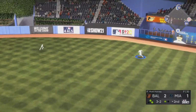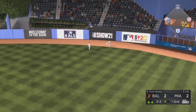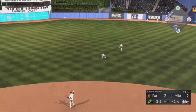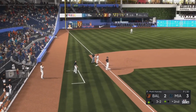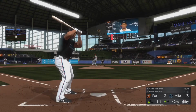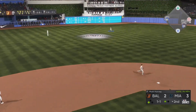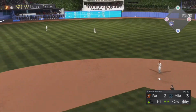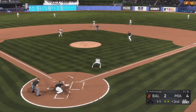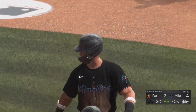So there's still only one out, two runners on for Monte Harrison, who rips this one into the right center gap. Both runs will score. A two-run triple for Harrison, and all of a sudden, the Miami Marlins are winning, as it is now 3-2. Sixto Sanchez up. He hits this one into center. Productive at bat here for Sanchez. Obviously, he's the pitcher. He can only do so much at the plate, and he will hit the sacrifice fly in to score Harrison, and it is now 4-2.